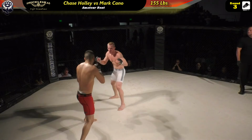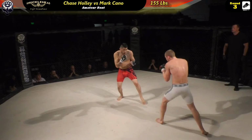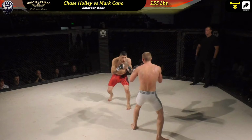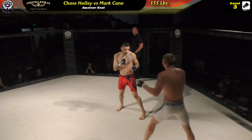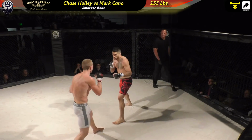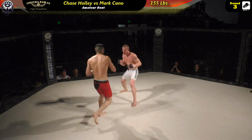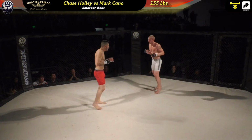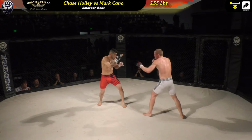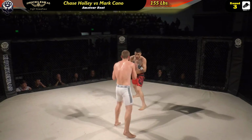Yeah, both these guys, I think, look great though. They change left hand right there. Holley's not going to give him an easy target. No, but Cano, he's standing right in front of him, standing still. He's not cutting angles. I think he's just looking for the counterpunch.